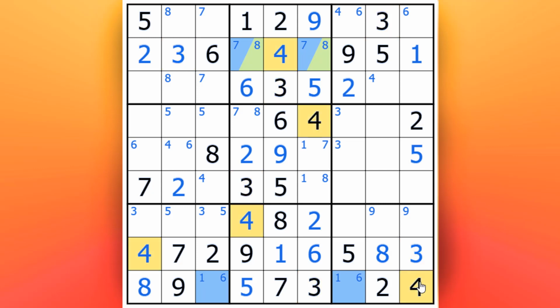Onto the 4s. It's important to do this iteratively. This is our third run through it. I've often done 6 or 7 runs before I've been finished. And nothing new there. Onto 5s. Still nothing new there. 6s. Well, yes, we've got a new one here.